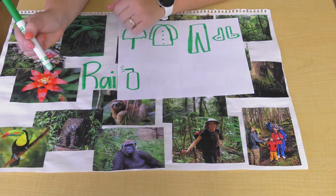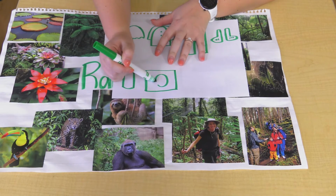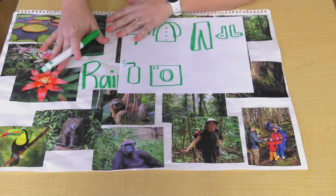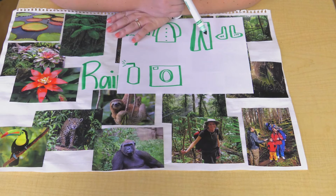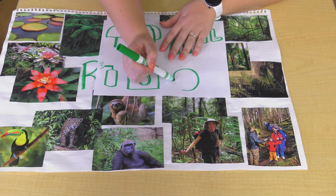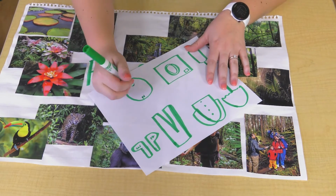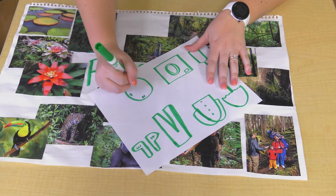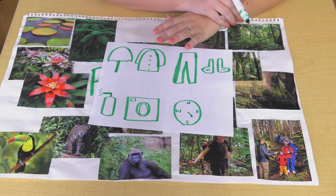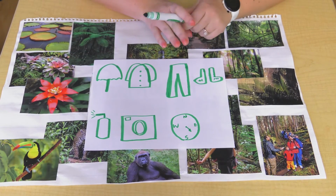What are some other things that you might want to take with you? I might want to take a camera. I can take a camera with me so I can take pictures of all the beautiful plants and flowers and the animals that we see on our adventure. We might also want to take a compass. Does anyone know what a compass is? A compass is something that people use so they don't get lost in places they don't know. So we might use a compass when we travel to the rainforest because it doesn't look like there's a lot of trails or paths, so we want to make sure we don't get lost.